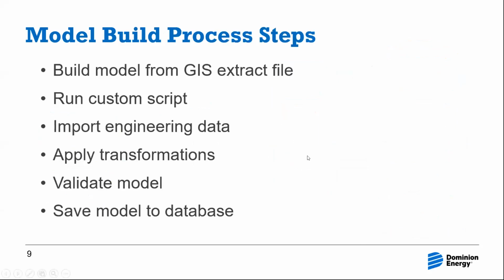So going over some of the key steps in the model build process, the first thing we do is pull the data into Synergy and, just in memory, start building the model. Then we run a custom script if one is available. We don't have too many of these for our feeders, but occasionally we'll have to run a custom script to close a switch to feed some unfed sections. We keep that to a minimum. I think it's like 2% of all of our feeders or something like that. Then we import our engineering data, and then we start applying transformations to the model.